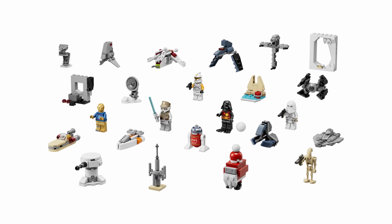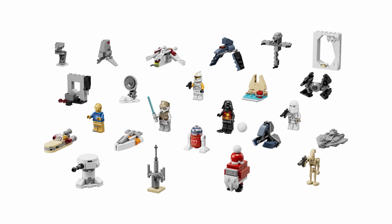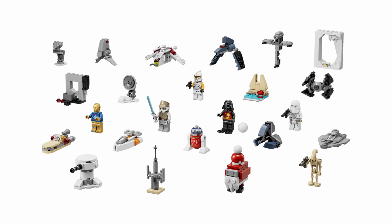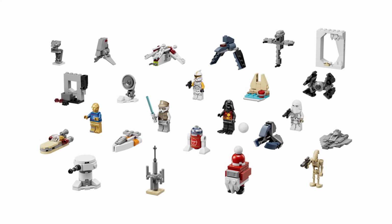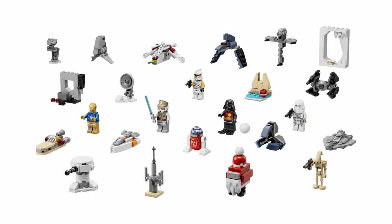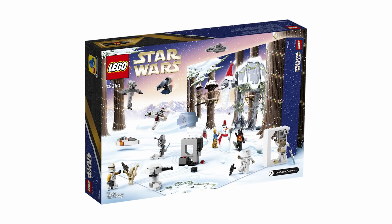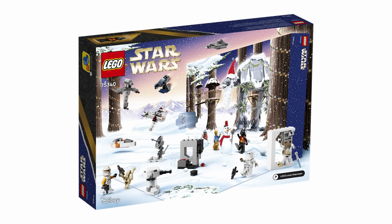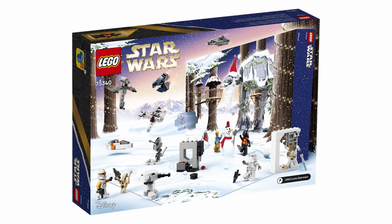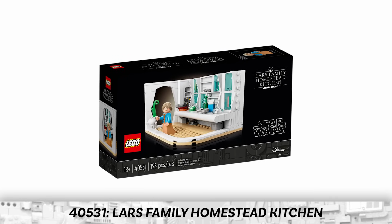And then we have the Darth Vader on the beach with a great beach print that has TIE Fighters printed onto it with the Death Star as the sun, very fun details there. And then he also has a sandcastle. It's ironic, but very cool to have in this advent calendar. So I think just all around, this is the best advent calendar they have ever made, but could have used a different color clone. At number 7 is the May 4th promo, the Lars Family Homestead Kitchen.